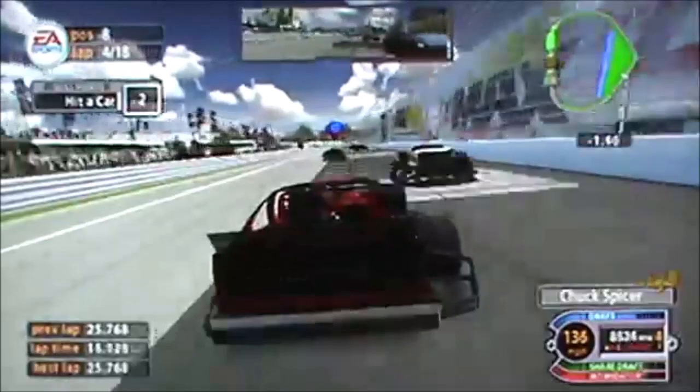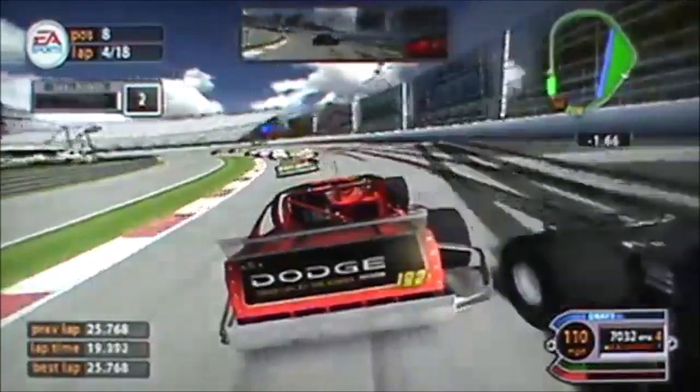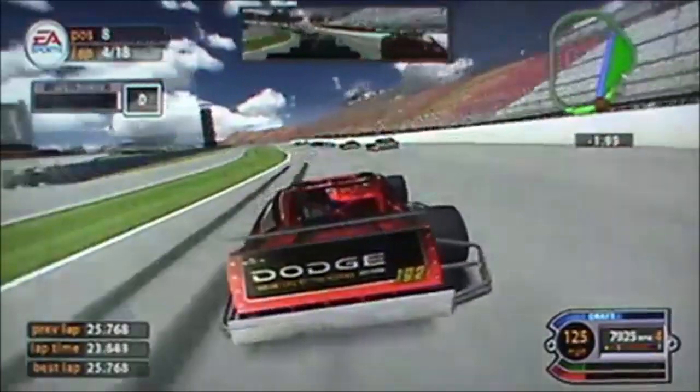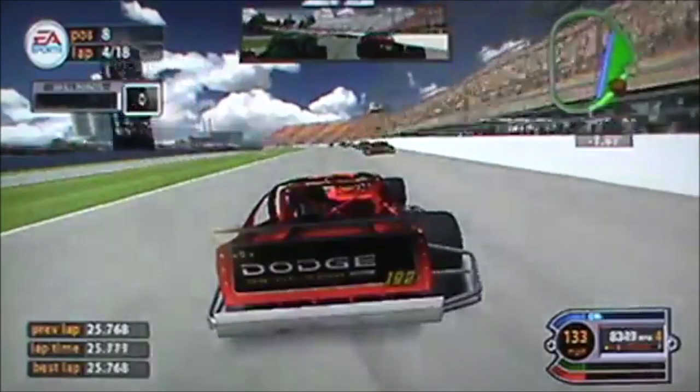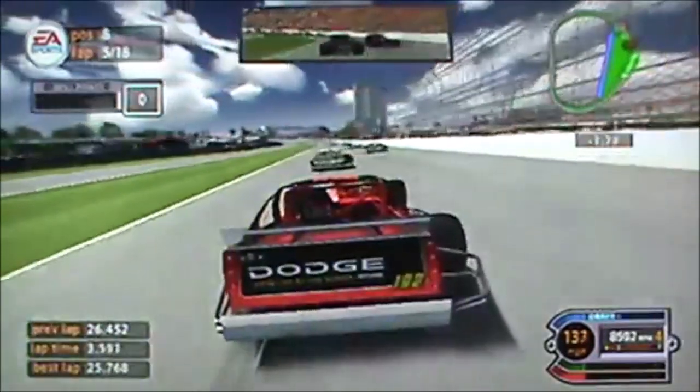And two issues now, I think, is that one, we have to make sure we pass this guy cleanly, don't let anyone else pass us. And the second thing is that there's that rival again, so hopefully he doesn't retaliate on us and screw us out of a big finish.